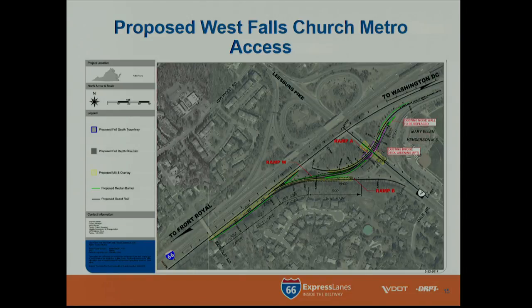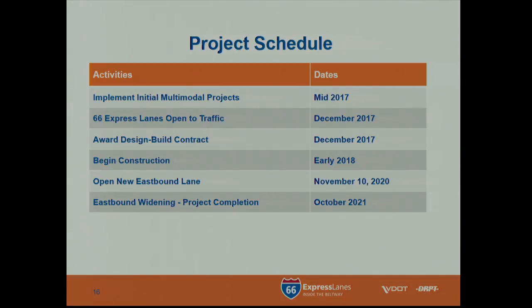I'm going to end with this. Next slide is our project schedule. The multimodal projects are underway. We are 31 days out from getting the express lanes open on 66.